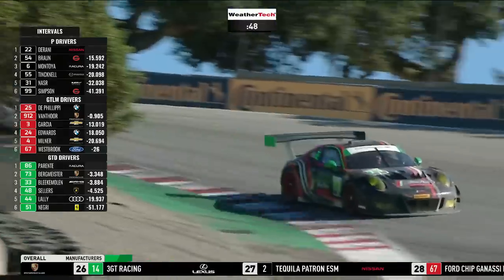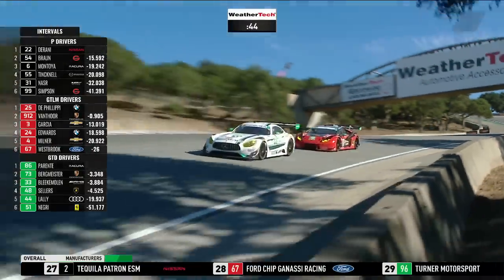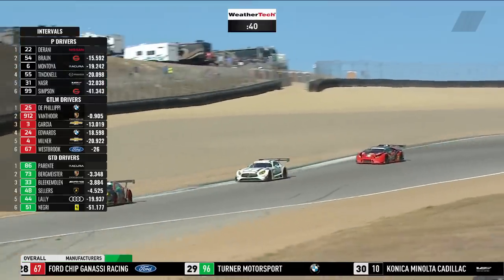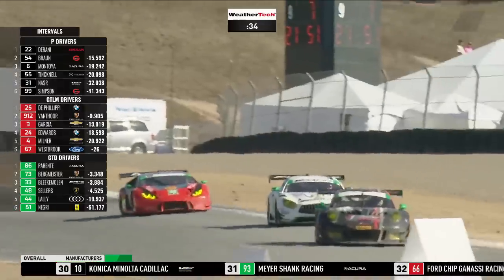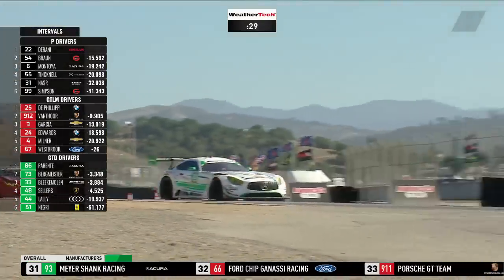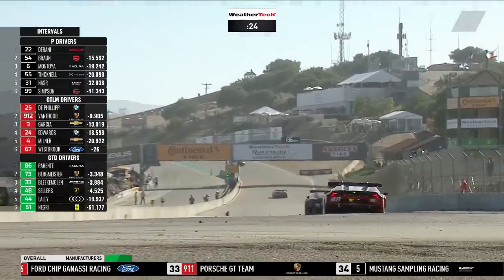Now, what about the battle for second in GTD? Is Jörg Burmeister holding on? Yes, he is. Get the feeling that Brian Sellers might try and take a position here, if he can, from your own Blake Amorlin, who's piggy in the middle at the moment. 35 seconds to go. These guys are about to start their last lap. Pipo Durrani is on his last lap.